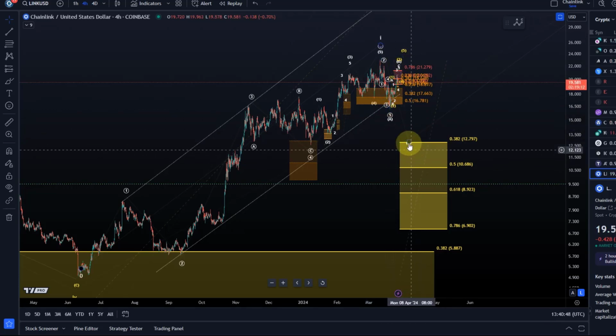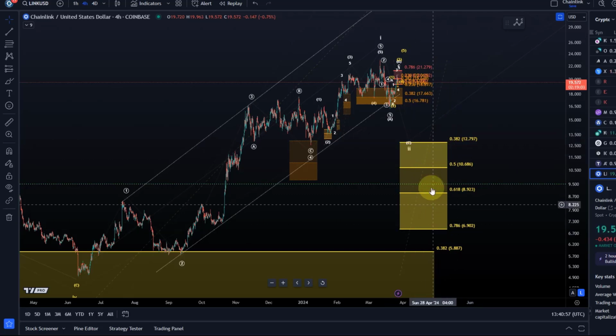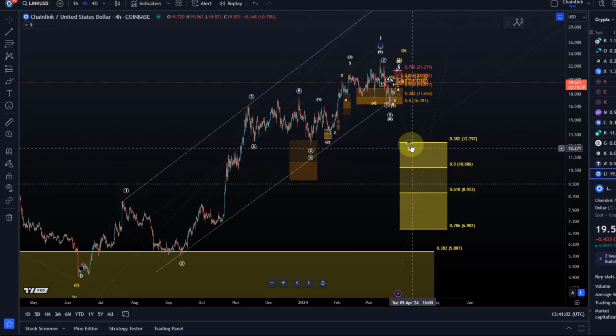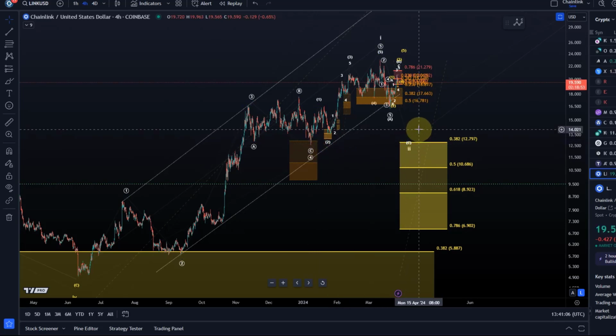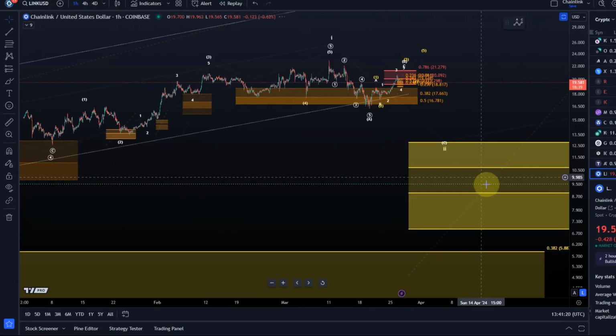This 3-wave pullback would be an ABC structure and could target the yellow support zone here, which is between $12.80 and $6.90. I said already that I prefer it not to be a very deep pullback. You never know, but the wave 2 tends to finish in the region of a previous wave 4 of lower degree. So we talk about maybe $12.80. But at the moment, we're still hovering around that area up there. So let's zoom in and take a look at the structure.